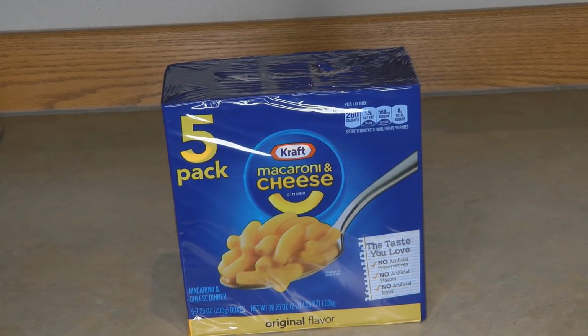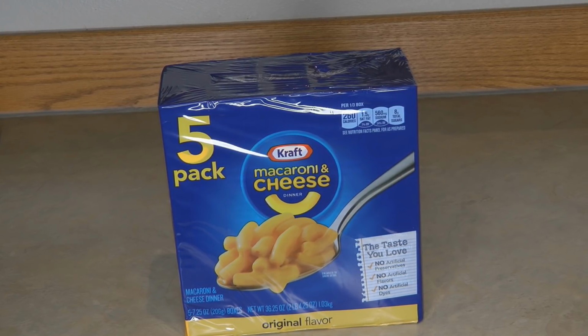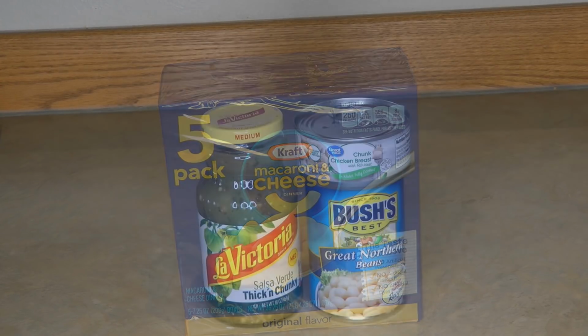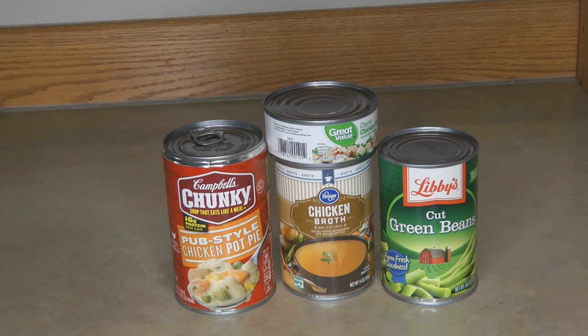I have a 5-pack of mac and cheese. I've made this many times with no milk, no butter, and it still is fine and suitable for my family and my needs. A super easy white bean chicken chili. Add some salsa verde with white beans and canned chicken. You can add more beans, more chicken, make enough to feed your family. Chicken pot pie soup. You can add an extra can of chicken, an extra can of chicken broth, have some green beans or mixed veg, and then you have a nice big pot of soup.